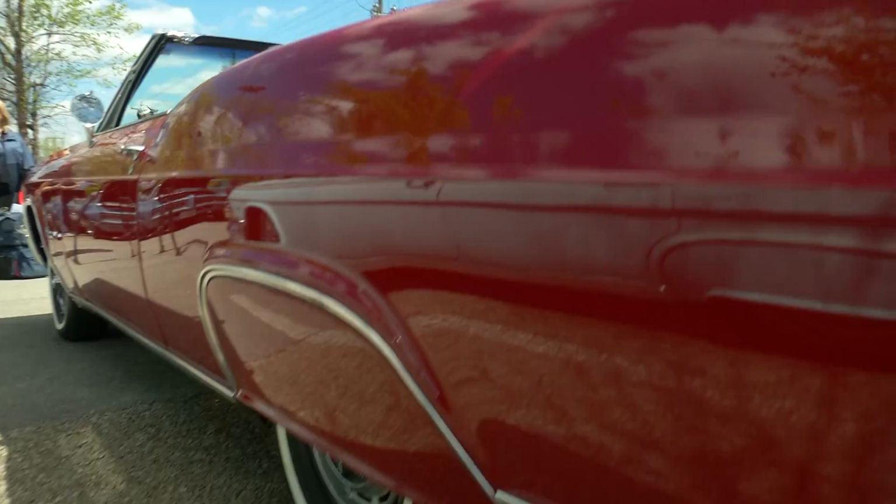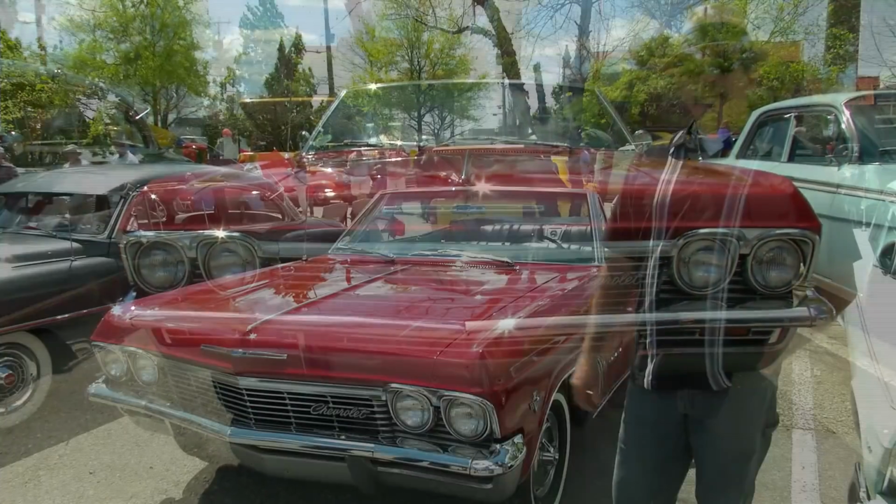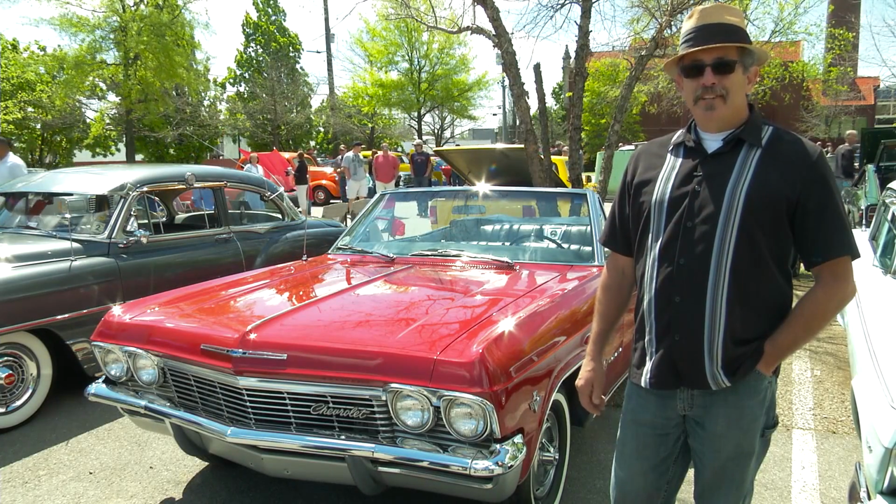Actually, I've got a '37 Chevy. She wanted a convertible, so this ended up being her pick, so that was her decision.